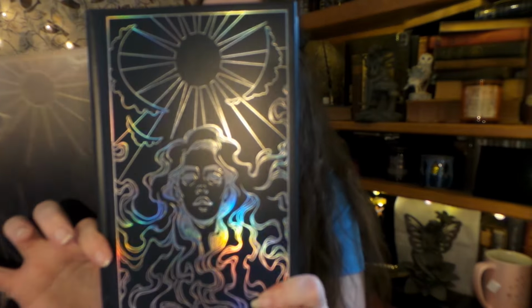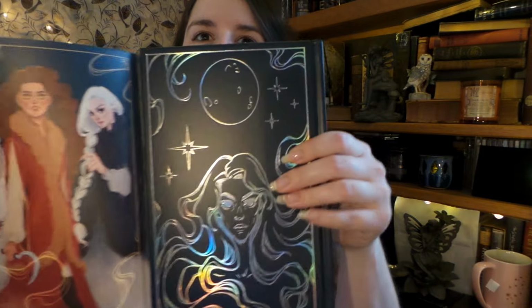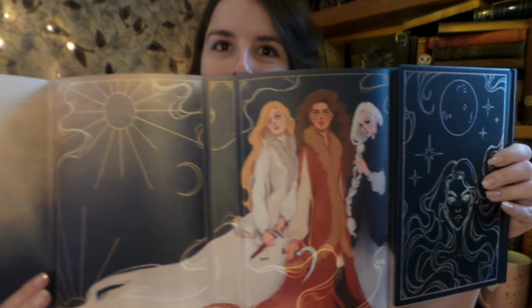A Bookish Box book, I mean. But look at that holographic foiling. That is so cool. And then there's the other side. And then there's the dust jacket.